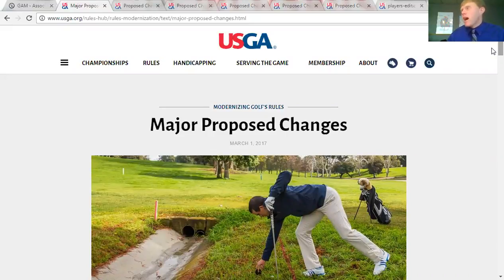some of the rationale behind these proposed changes from the USGA. So just so everyone knows, all this information is on the USGA's website, usga.org. You'll see a lot of coverage on the Golf Channel as well. But this is all accessible to anyone who wants it, and you can just go on the website.